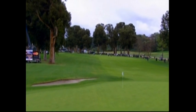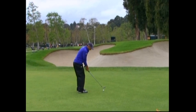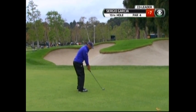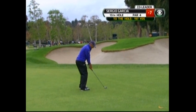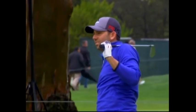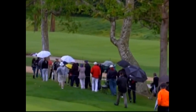We'll go back to the 15th hole now, and with a lot of real estate left, Sergio. He's got 197 yards. The breeze picking up again, playing probably close to 210. Yeah, and just play for the front left section of the green. Ooh, this is a low turning 5-iron that's going to miss the green well to the left. Double crossed. Yep. Hit it low.